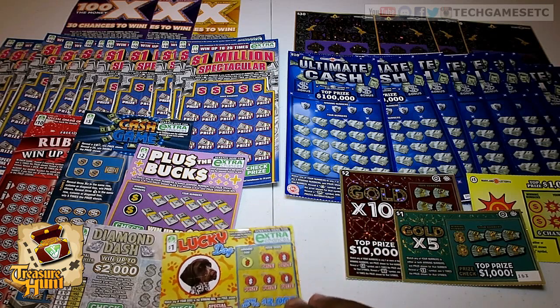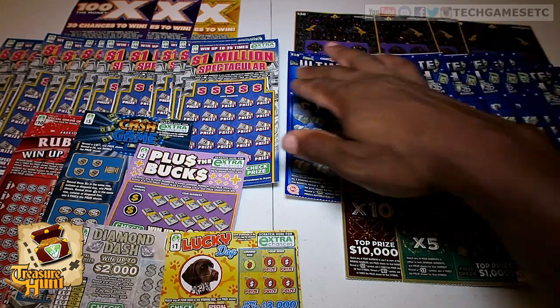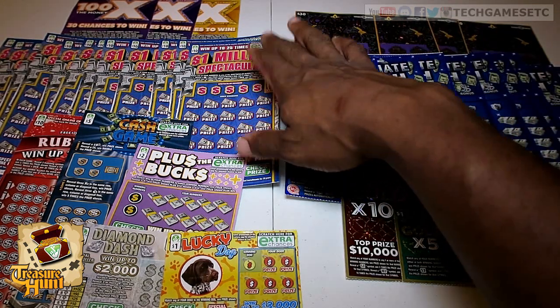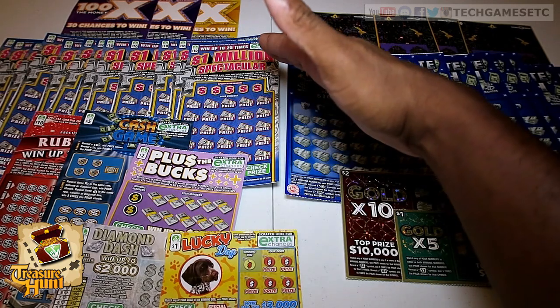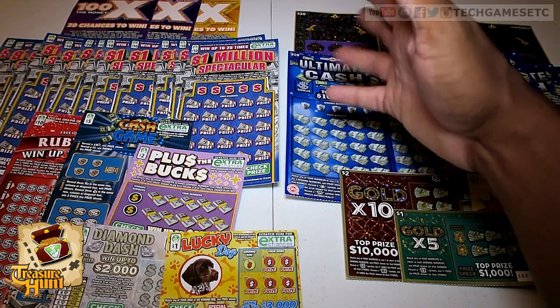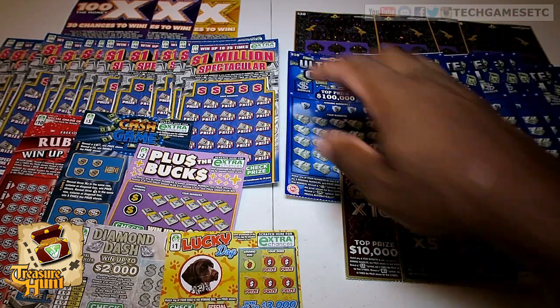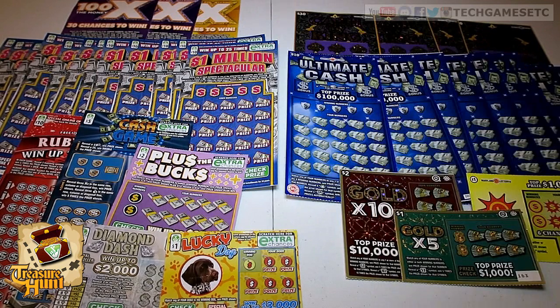I'm no longer doing any crossword ones. I'm going to stick to just the match games. I like those tickets, and my brother put me on to the Million Dollar Spectacular. It was the same price as the crossword puzzle one, but it's $1 million instead of what, 500,000, 700,000. I was like, all right, that'll be my normal one from now on. So let's start with the Merlin side.